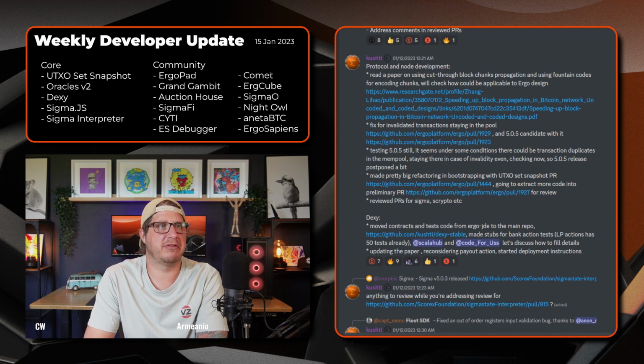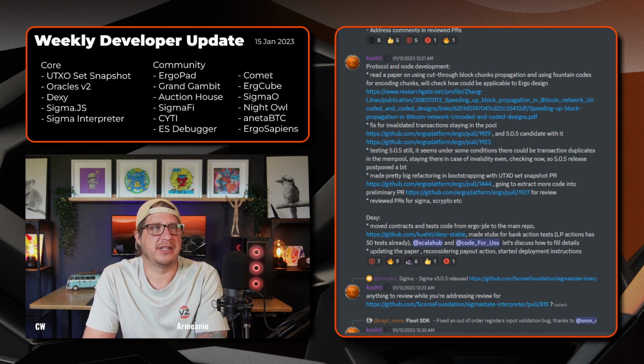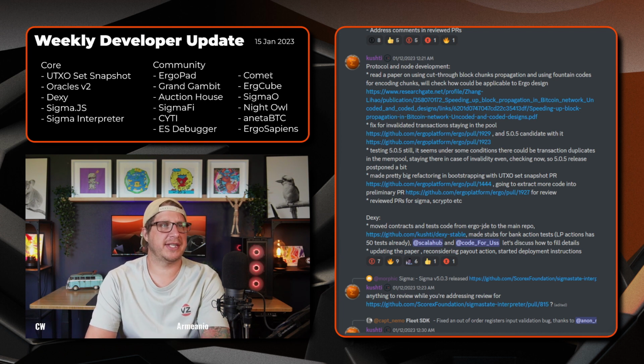Made a pretty big refactoring and bootstrapping with the UTXO set snapshot PR. So that's PR 1444. Going to extract more code into the preliminary PR. So that's 1927. It's just been up for review and has reviewed PRs for Sigma and Scripto, etc. And then on to Dexy.